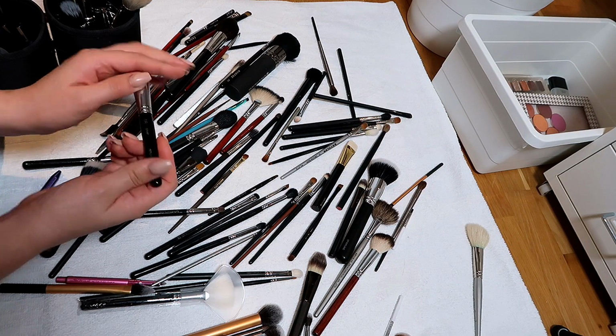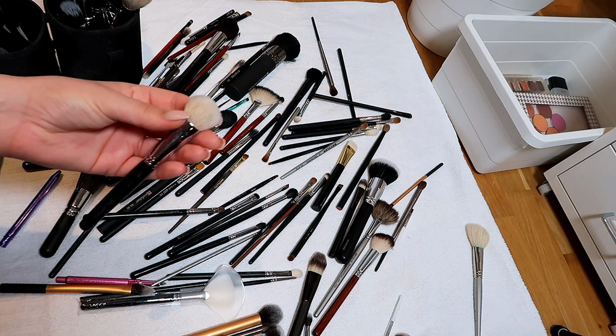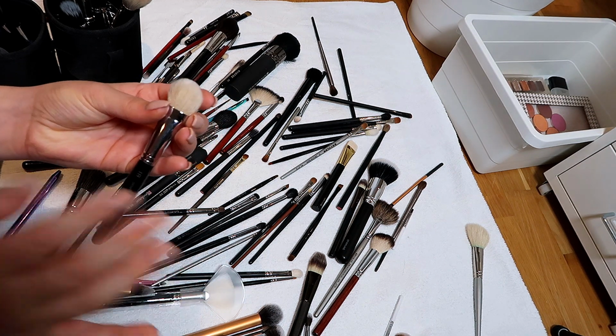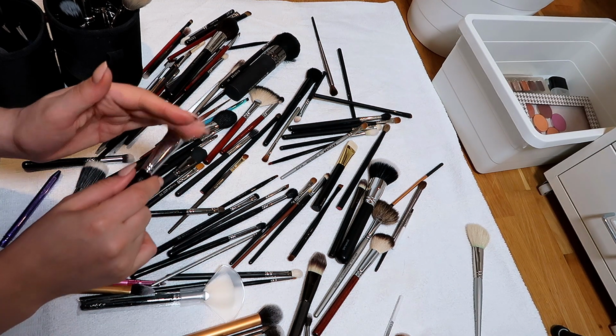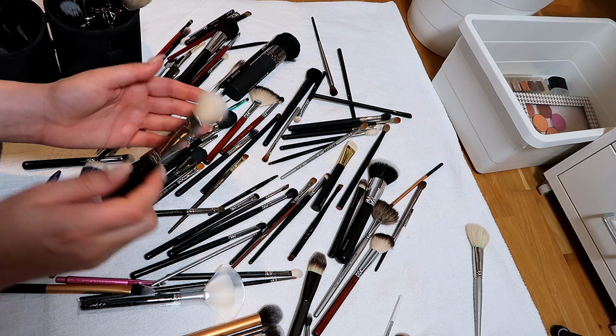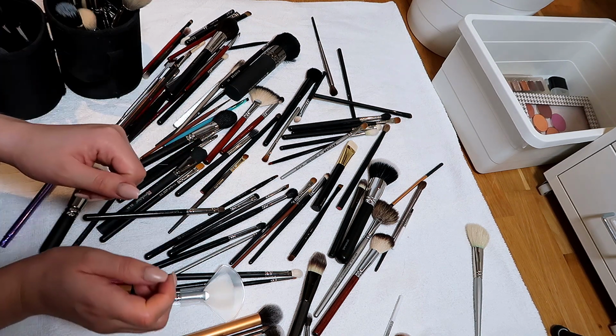And this is a Shu Uemura brush. This is so good for cream foundation, which I don't even have anymore because I got rid of the last bit yesterday. But it's an amazing brush. It's actually very expensive, but I'm going to keep it because it's so good.